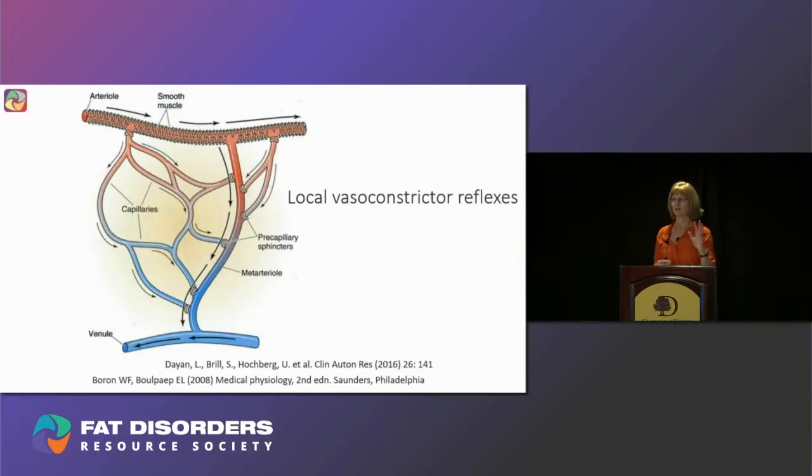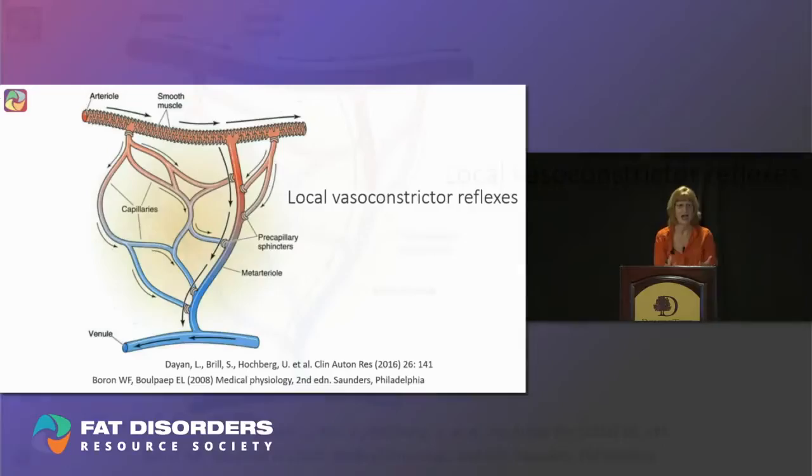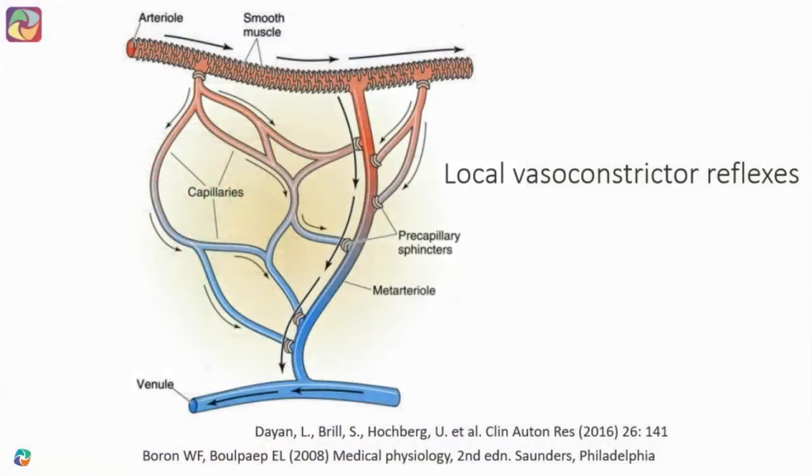So, as we all know, there's not just a leak. Everything in our body is highly, highly regulated. And I want to point out that in the microvasculature, there are smooth muscle cells, and you can see those little yellow bands that are all along that arteriole. When the smooth muscle contracts, the size of the vessel decreases. When they relax, it expands. And at the entrance of each capillary, there's a little smooth muscle sphincter that can close it off.